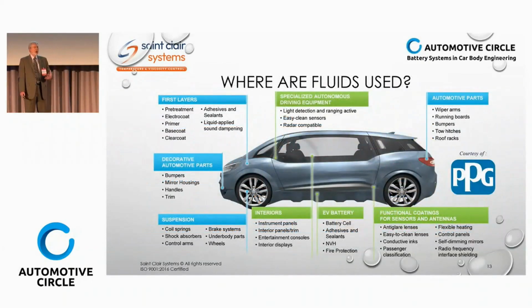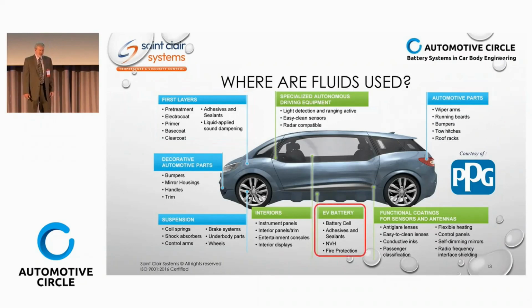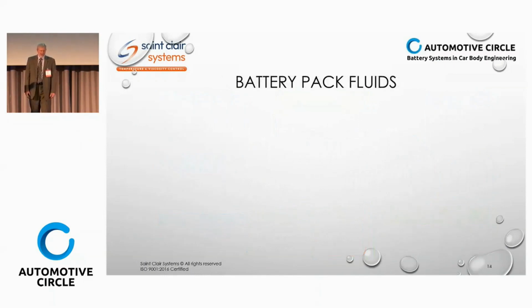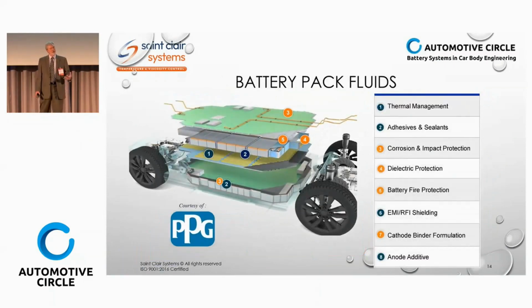So while we know this is important, the paint shop, and there's a lot of work being done right now on working on the paint shop, but today we're here to talk about batteries. So we're going to focus our attention mostly in this area here. And this is a pretty nice list of the fluid consumption in a battery pack manufacturing process. So when you're constructing them, these are the fluids that you're going to see.